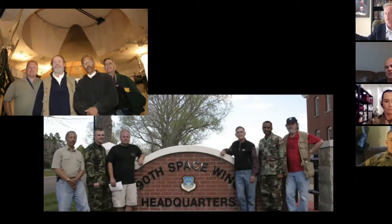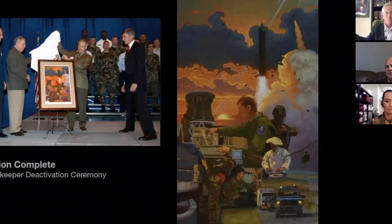And so these are some shots of the teams that came out, wonderful, great artists, and great to rub shoulders with them. And they had the opportunity to see things that most people don't get to see firsthand, and then they go back, and they're not obligated to, but they often do create artwork. And so this is from Mission Complete, with the Peacekeeper deactivation, the unveiling set with the Undersecretary of the Air Force at FE Warren. And the painting highlights, it's the best way, a lot of these paintings, I could show more of the mission versus just one vignette.